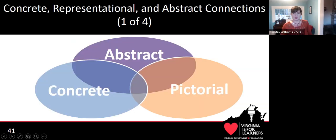So of course you have your concrete, representational, and abstract, and oftentimes we think of it as a sequence, first you do the concrete, then the representational or pictorial, and then the abstract. But we really want to help you think about it more like this visual, that they all really connect with each other. It's not always necessarily a sequence where you do C first, then R, and then A.